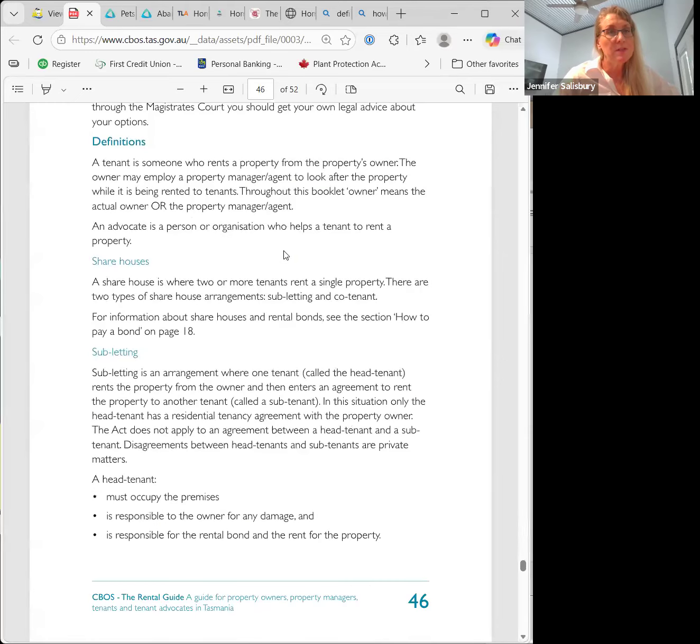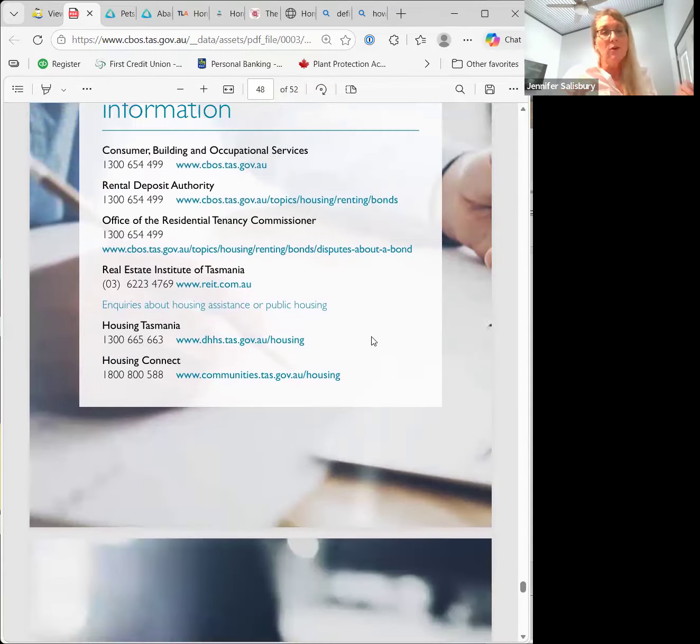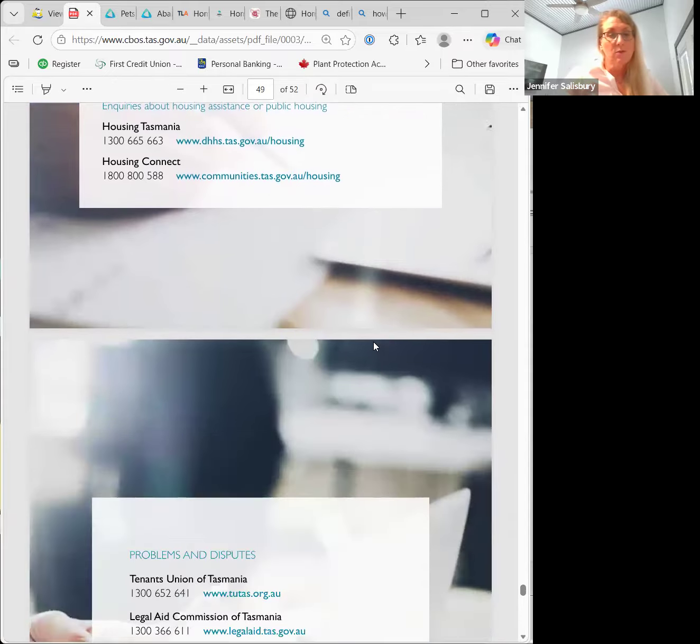Okay, problems and disputes. And where to get more information. Here we go. Here's our first bit. So if you are a landlord in Tasmania and you've got questions, there's Consumer Building and Occupational Services, the Rental Deposit Authority, Office of Residential Tenancy Commissioner, Real Estate Institute of Tasmania, Housing Tasmania, Housing Connect, especially those last two, Housing Tasmania and Housing Connect, are about housing assistance or public housing. But the first four there's website links on all of those, and they all have phone numbers. In fact, they're all the same phone number. Isn't that funny? But definitely, you want to call and talk to these people and just say, hey, I'm a new landlord. What are some resources that will help me?